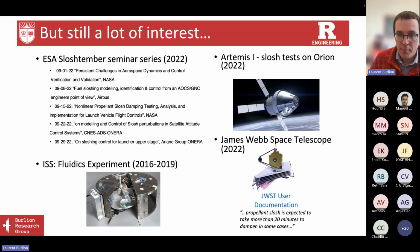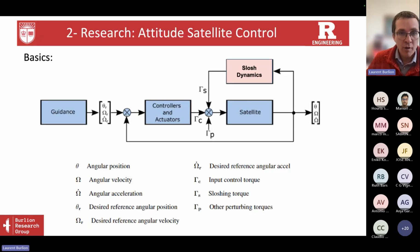The James Webb Telescope was also launched in 2022. As observed in the documentation, propellant slosh is taking 20 minutes to dampen in some cases, which is long, right? If you want to maneuver, it takes 20 minutes just to have the liquid settled.